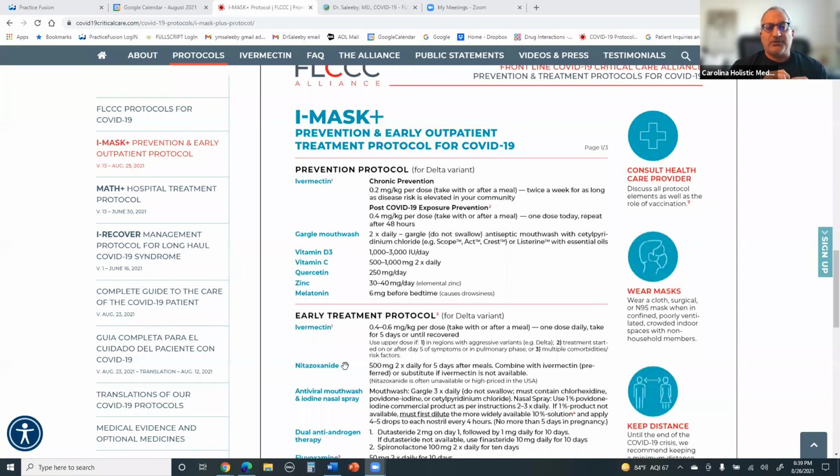But because I use this drug a lot in my Lyme patients, since it has activity against Lyme bugs and co-infections, we have a relationship with some particular pharmacies where they cap the cost at $300. So with your insurance, if your insurance pays $200, you only have to pay $100. If it doesn't pay anything, the most you would pay on a nitazoxanide prescription would be $300.